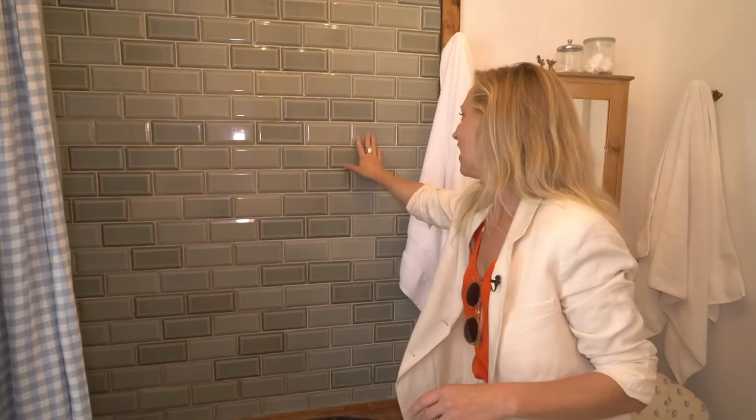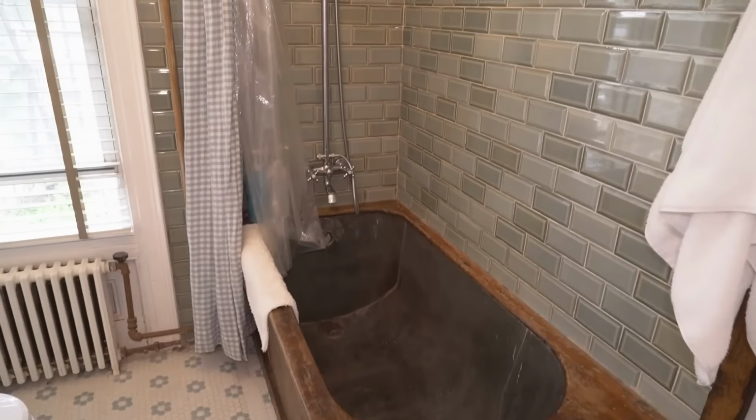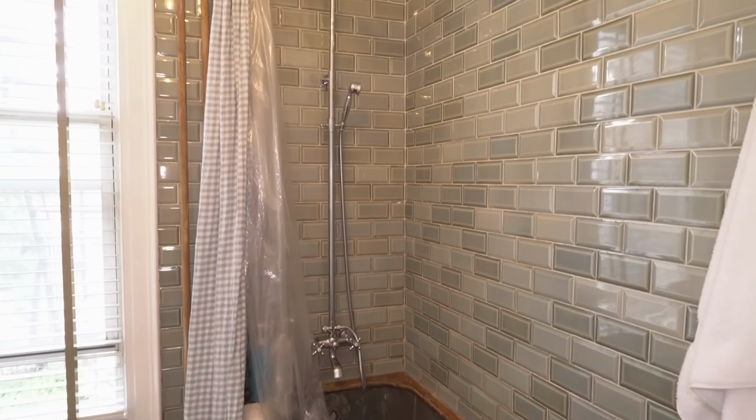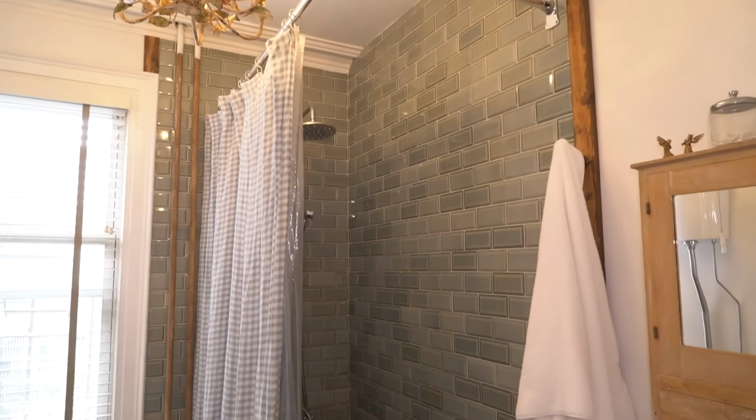The wall tiles are from Urban Archaeology, and they actually have, although maybe this is a trade secret, a surplus warehouse, and you can write to them and they'll send you a totally unintelligible list of everything they have in stock. I went through it line by line until I found a tile that I liked that they had enough of, and then I literally drove to Queens and picked it up.